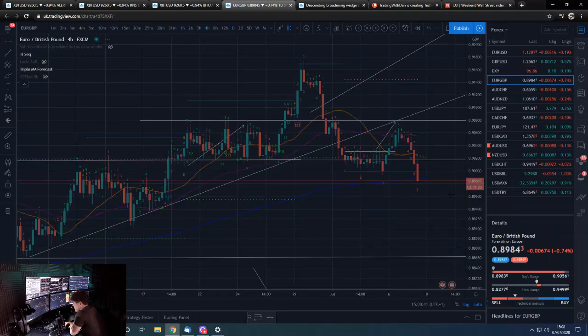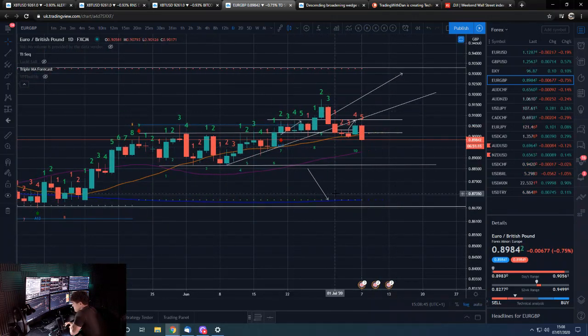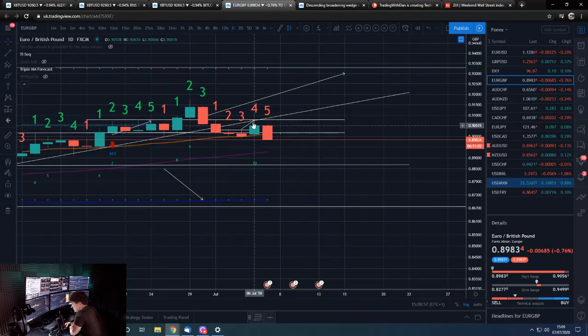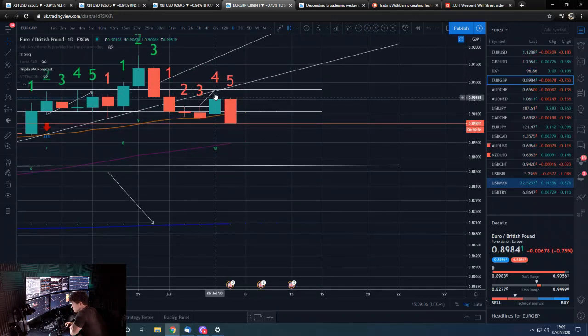Let's go to the daily. Yeah, so a bit of trickery going on here. We dropped out, closed candles below, then spiked all the way back up to test what in effect was this resistance, the trend line and the horizontal resistance. We must have drawn this on from yesterday, breaking above here. We drew the line, and that was our target.